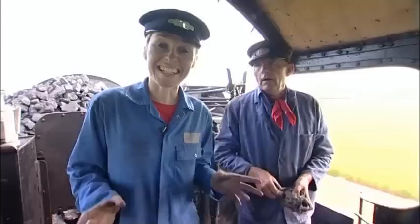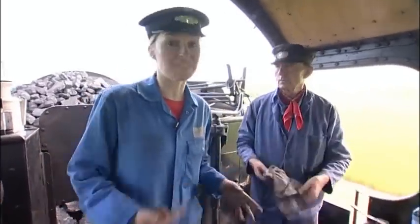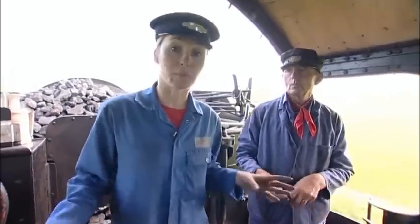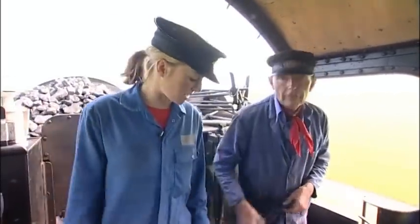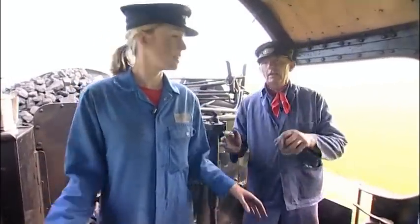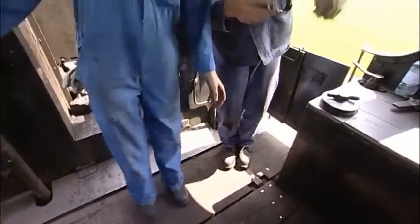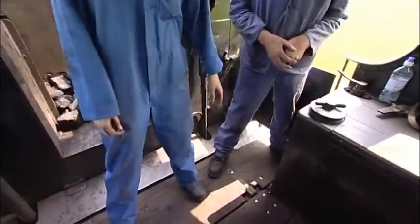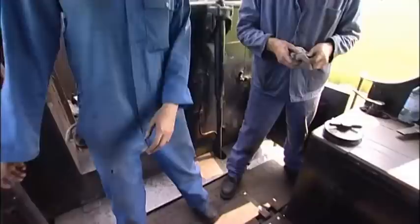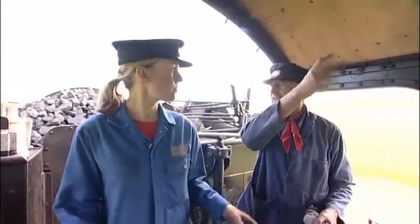Yeah. There is a technique for everything when riding on the locomotive. George has even got a technique for standing on the footplate. So George, tell me about it. Whenever you're standing on a footplate, stand with your legs apart, then you get the rhythm of the engine. You don't go off balance. You stand like that. You try it. It's very difficult to stay upright, but like that, it's much more steady. So you just sort of sway with it. Even when you're shoveling coal.